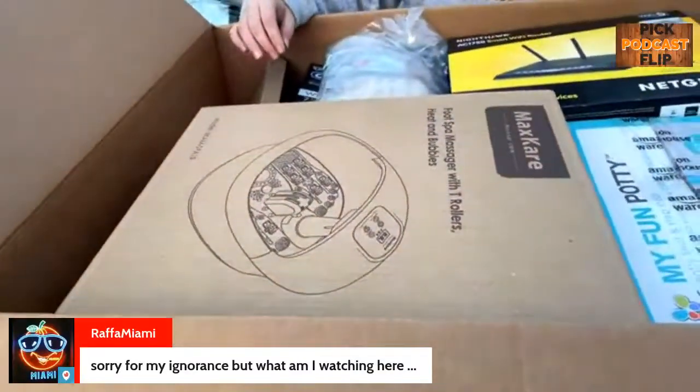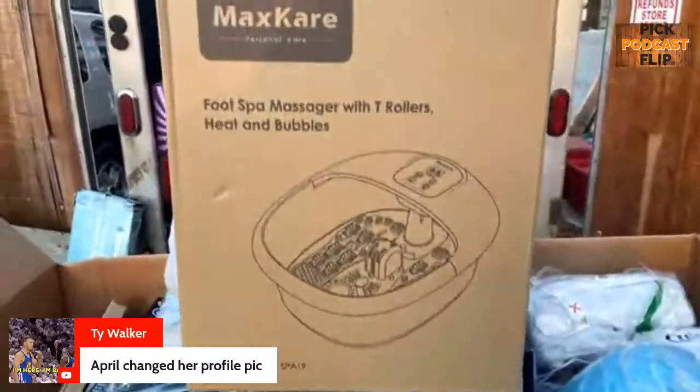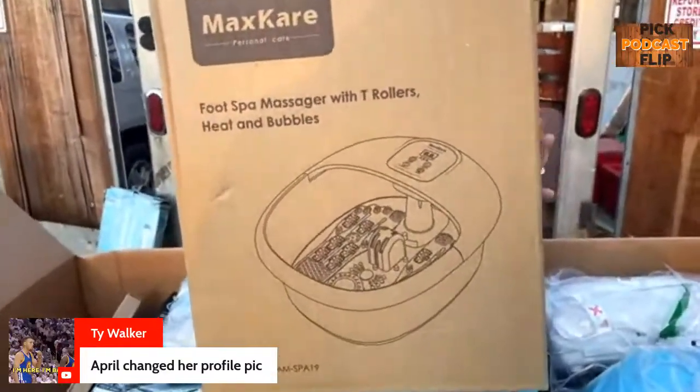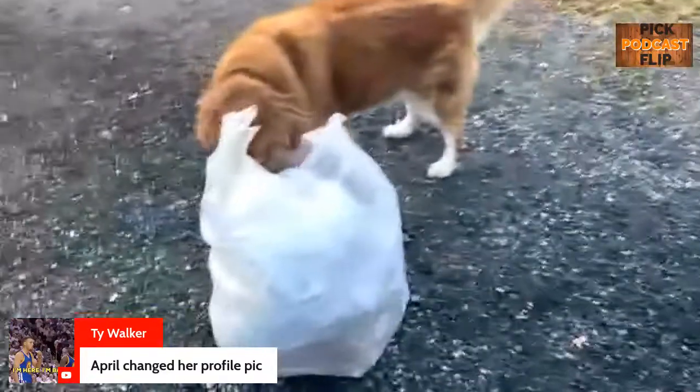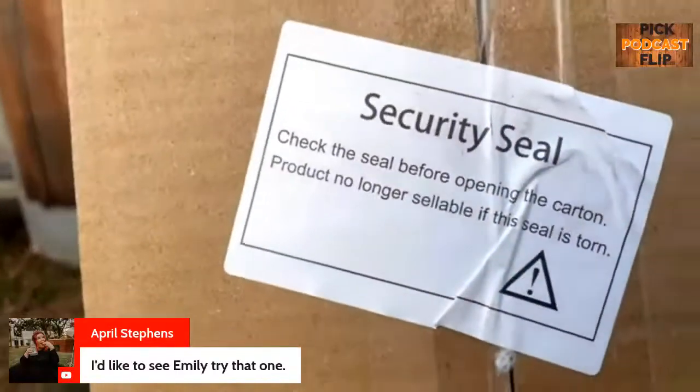Let's do a Bigfoot spot. Get that out of the way. Yes, good idea. Yep, it's a normal foot spot. Looks like it's brand new, though, right? Yeah. Get your face out of there, girl. Hey. Yeah, it has a seal. Stop on it. Security seal. So, that's cool.